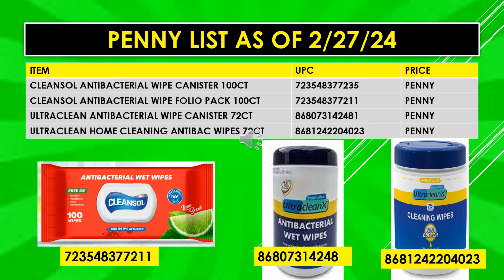Okay, the penny list for February 27th includes Clean Saw Antibacterial Wipe Canister 100 Count, the Clean Saw Antibacterial Wipe Folio Pack 100 Count, Ultra Clean Antibacterial Wipe Canister, and the Ultra Clean Home Cleaning Anti-Back Wipes 72 count.